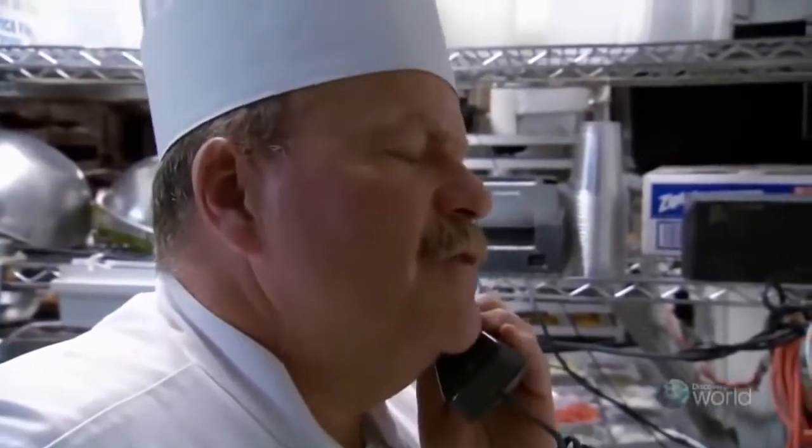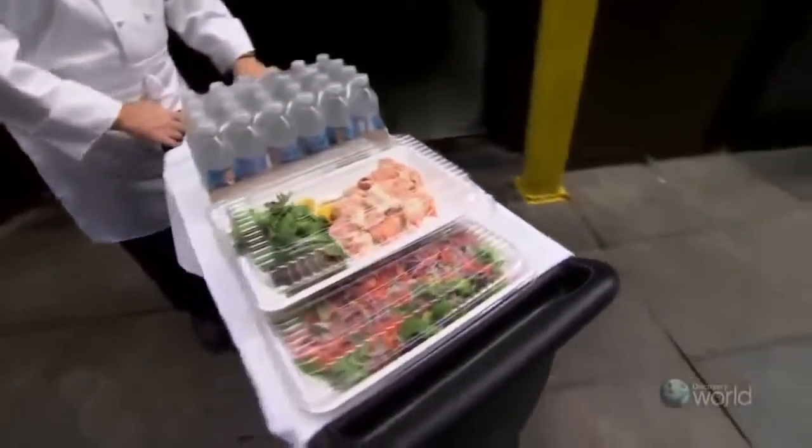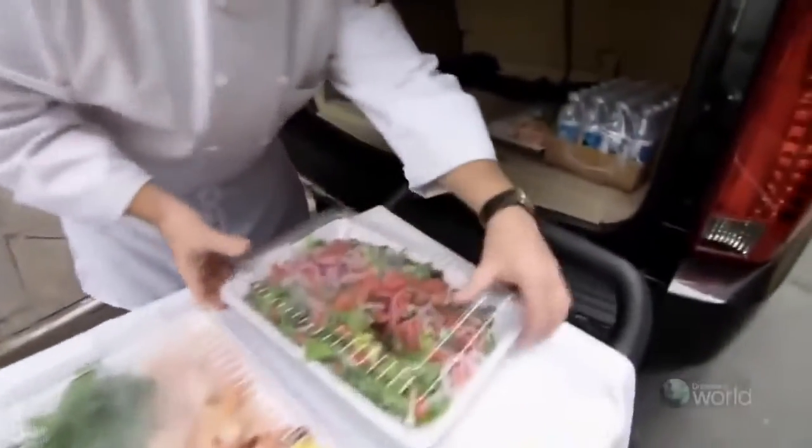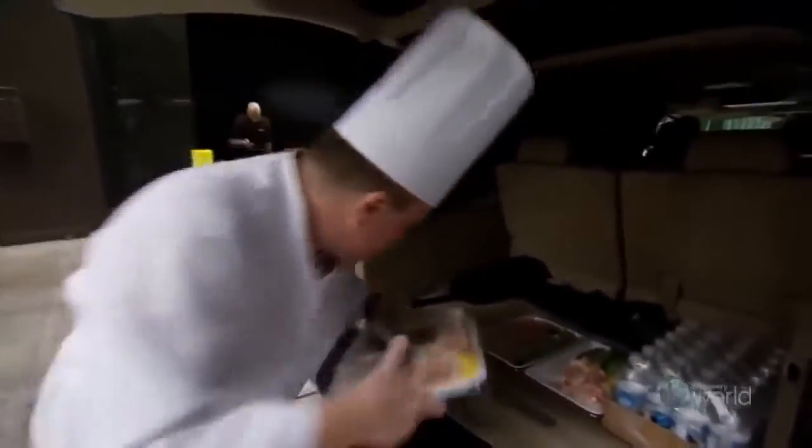I guess you should have the salad before the cookies. Chris, yeah, the food's ready for the plane? Chef calls Mr. Trump's bodyguard to make pickup arrangements. The meals are wrapped in clear plastic so airport security can inspect it. It's picked up from Trump Tower and delivered to the T-Bird, Trump's 757.